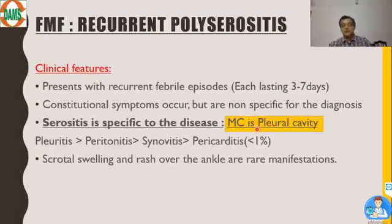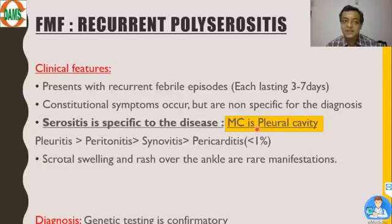So the slide has got all the information that I'm talking about, but important is to visualize in a clinical proforma. That's what is important to us. How does pleuritis present? It presents as chest pain and cough. Pleural inflammation, chest pain, cough will be present in this patient.